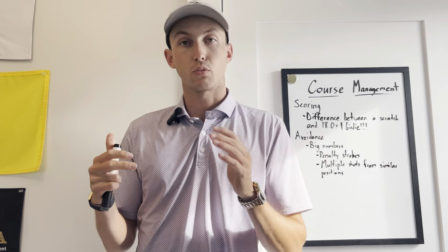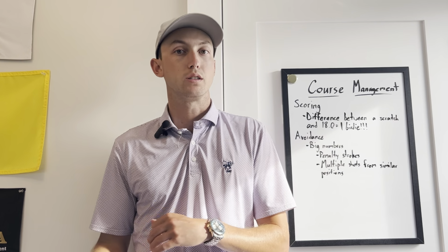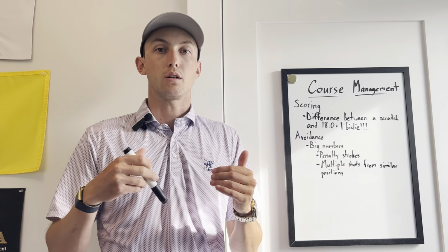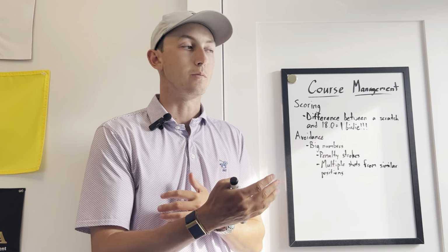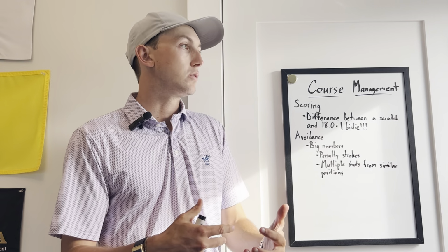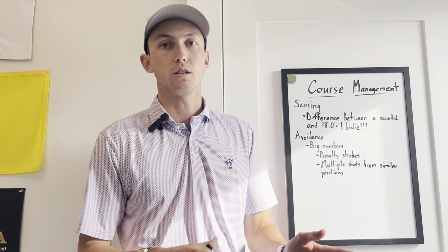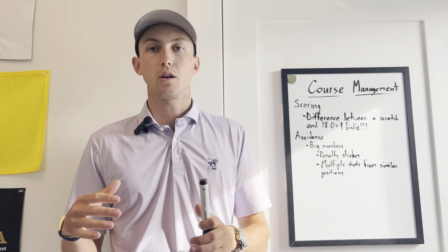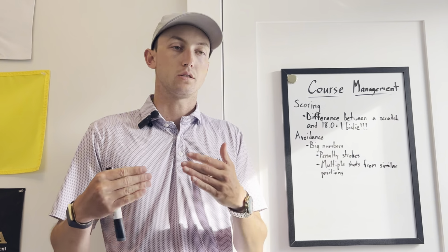Penalty strokes, pretty simple. Anytime that you have to take a drop, anytime that you have to re-tee a golf ball, anything where you are adding strokes to your score without actually hitting the golf ball. So the big way to avoid these, if you remember back to one of our first videos in this whole series, we talked about aiming, playing away from trouble, taking one side of the golf course away. That is the main solution here.